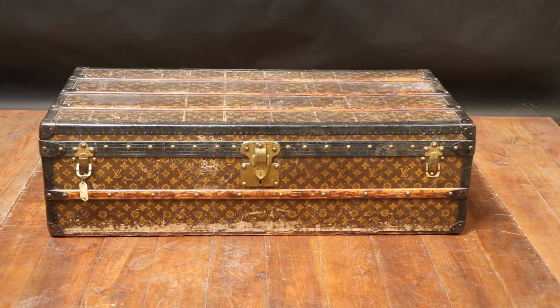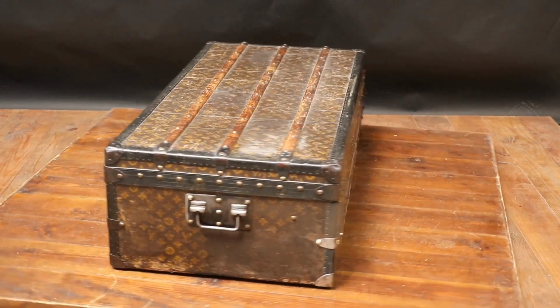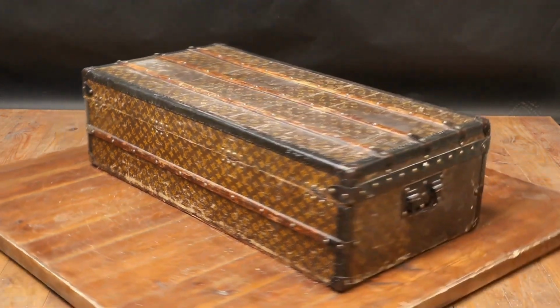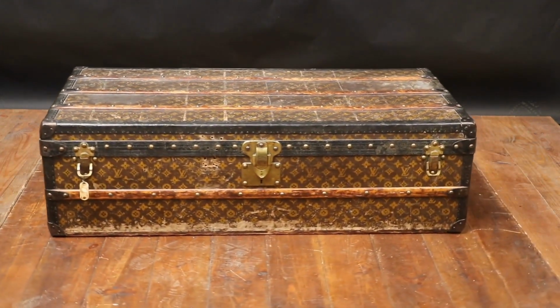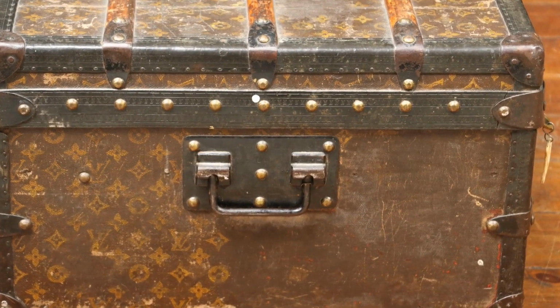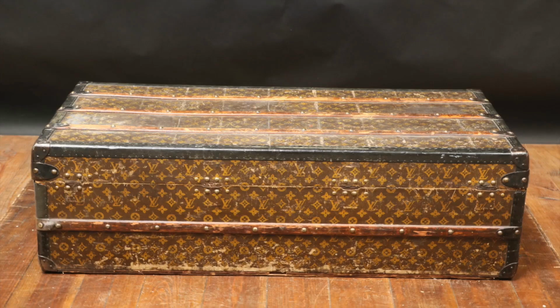Hello. Here, I show you the work for a German woman who gave us her Vuitton trunk. You can see that the monogram is faded on the right side of the trunk and on the left side as well. The canvas is loose. There are splits in the wood. There are holes in the lining. The brass is tarnished. The wood is broken in two places on the top of the trunk.